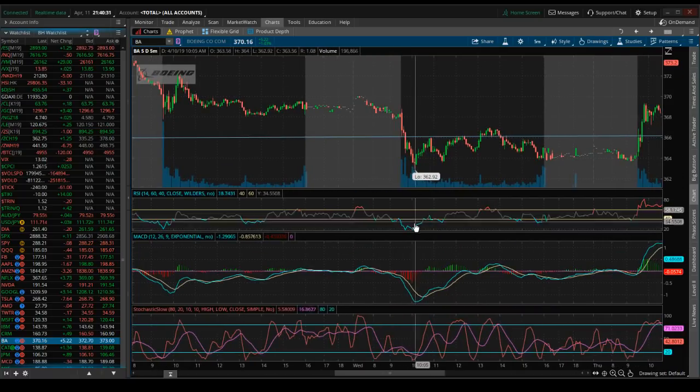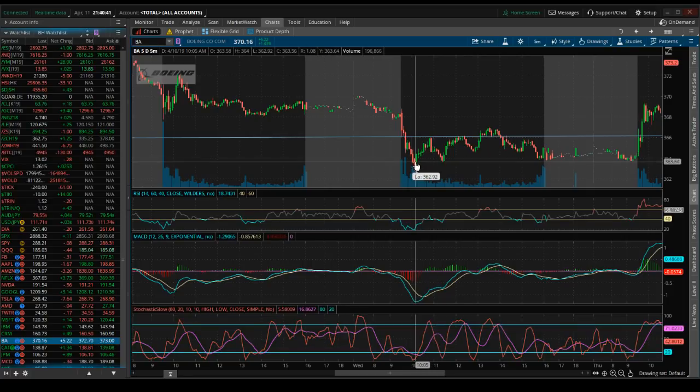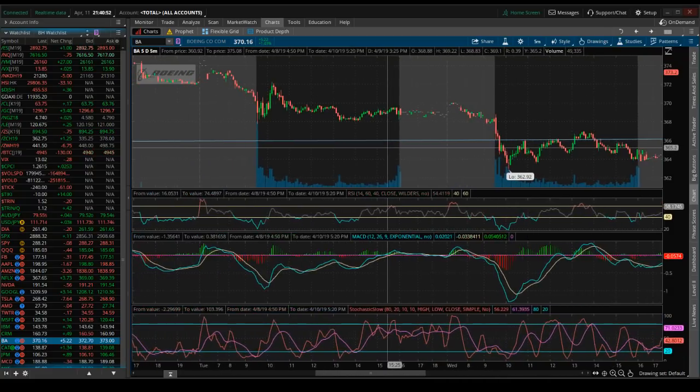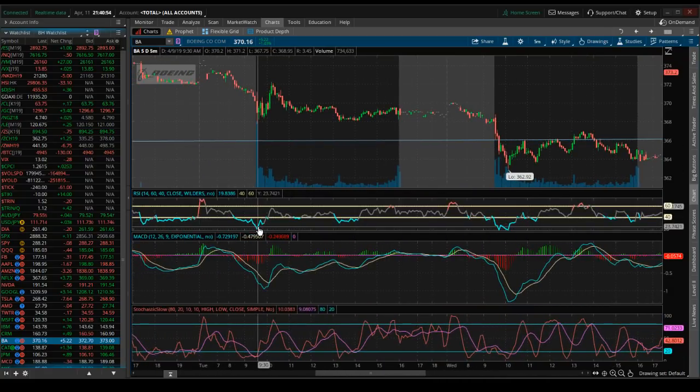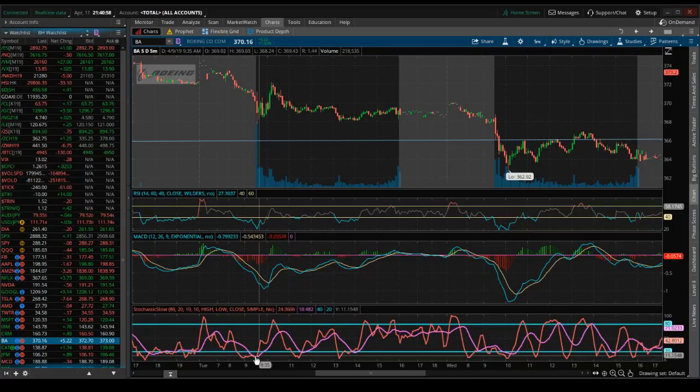So you had this lower RSI right here, lower MACD, nice curl, and then here a bit of a curl with a gold cross on that. So with Boeing, you basically could have caught maybe 363 all the way up to 365. So a nice 2-point move, just kind of combining all three of those dips. You can see it kind of happening here as well. You got a dip in the RSI, dip in the MACD, and then a dip in the stochastic. You can see how those are all curling over.